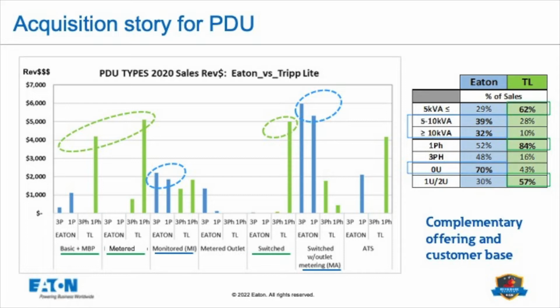So this paints a picture of how the revenue split was coming into the acquisition and how our pieces fit together. And it's interesting when you look at each of the categories, you can see where Triplite's higher, Eaton is lower. Where Eaton's lower, Triplite is higher. So we had a very complementary product offering. And probably not a huge surprise to people, when you look at basic meter and local meter without network connectivity and switch, that's where Triplite had stronger sales. And Eaton was heavier weighted towards the monitored and the managed PDU in particular. We have very strong sales there.